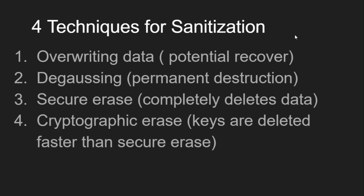There are technically four techniques, guys, and what they call it is sanitation. So there's four techniques in order for you to delete the data on the drive. Remember, you have your SSD, which stands for solid state drive, and you have your HDD, which stands for hard disk drive. That's something that you guys should definitely know. If you don't, now you do.